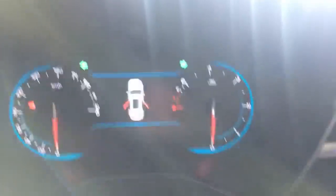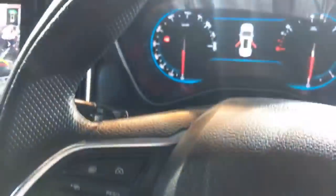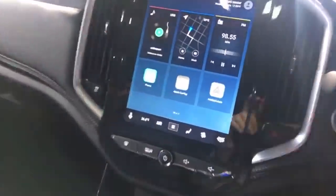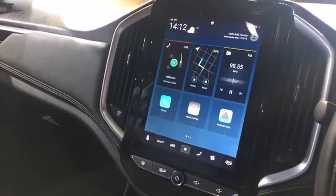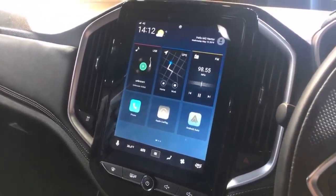Plenty of controls on the steering wheel, as you can see, and of course the voice commands. So hello MG, and you get plenty of options that are voice guided as well. There's going to be all sorts of apps embedded into the car. There's going to be over-the-air updates. That's again a big feature that they're touting. The inbuilt SIM card, the eSIM. There is a tie-up already with Airtel on that.